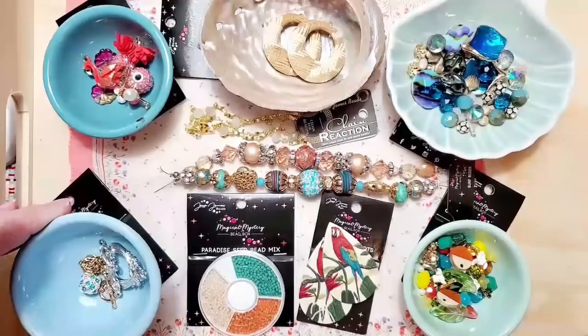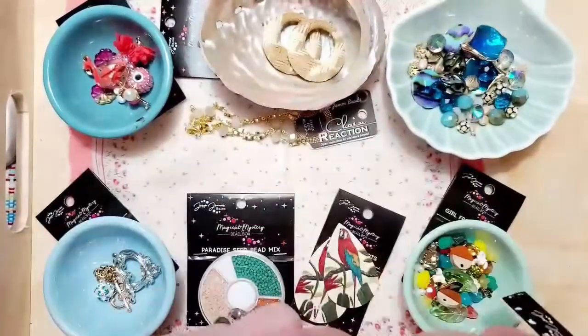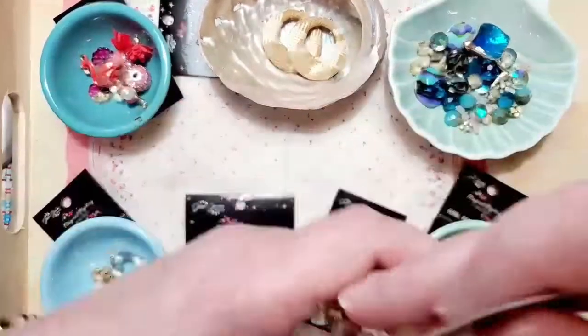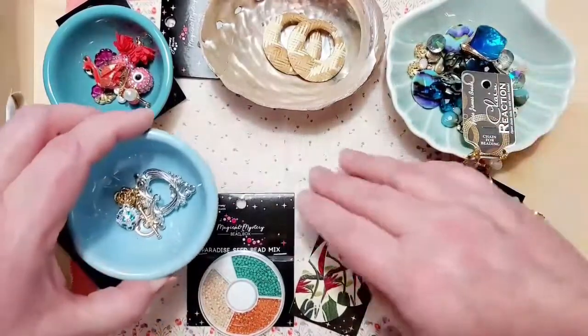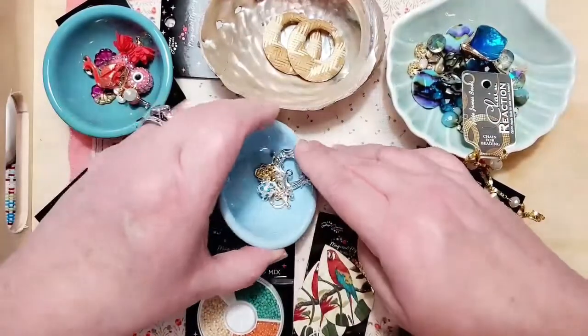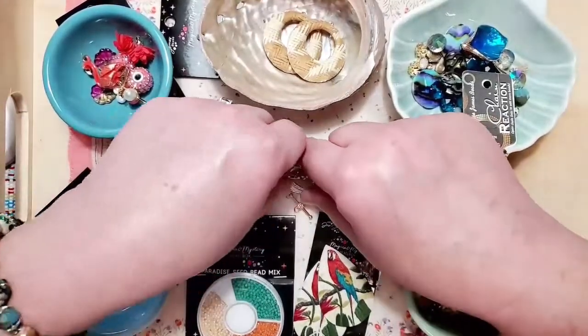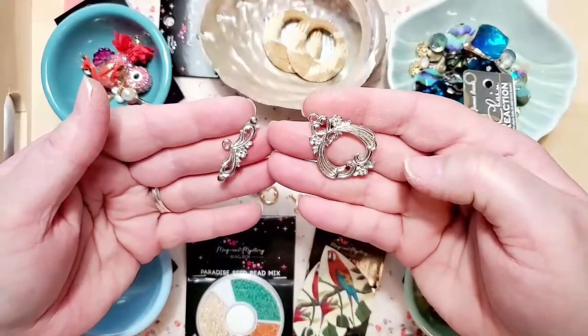The next mix is the metal clasp mix, and I'm just going to move these to the side down here so that I can dump them out for you to see. I think that would be most helpful. Let's see, I'll just put them here. I'll move these down a little bit and I'll just dump them out. Look at this large clasp right here. Isn't that amazing in silver?